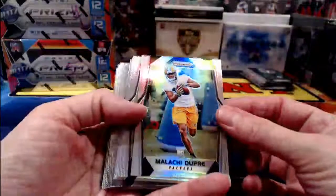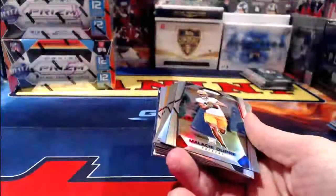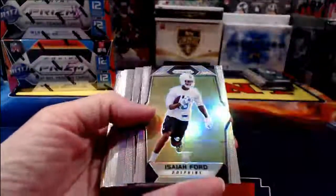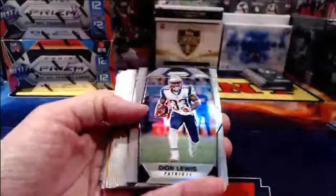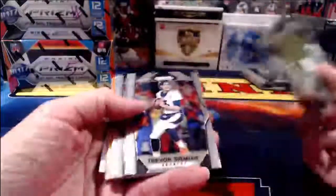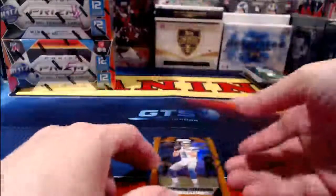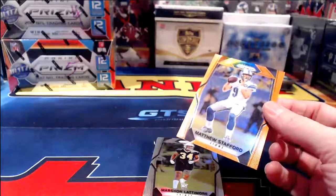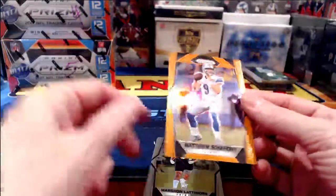You guys are so quiet tonight in chat. That's crazy. Nobody's chatting or anything tonight. That's very unusual. Malachi Dupree, Isaiah Ford, Kevin White, Dion Lewis. You guys are probably all multitasking, right? You're watching the game and card breaks and probably looking at email. That's the kind of stuff I do anyway. I do some of all of the above, right? I mean, that's just how I am.